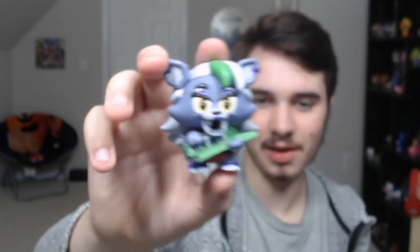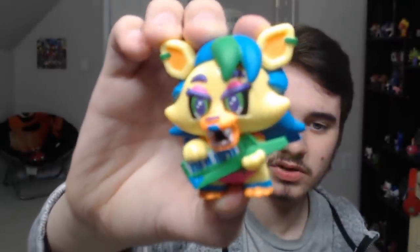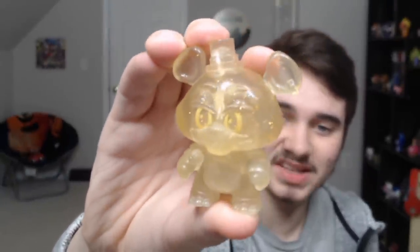Very nice. Very epic. Blacklight Roxanne right there. She's all yellow with what appears to be blue and green accent colors, which is nice. And then, of course, the 1 in 72 character, glow-in-the-dark Glamrock Freddy. This is amazing, dude. I can't believe we got a 1 in 72 out of 5 packages, dude.